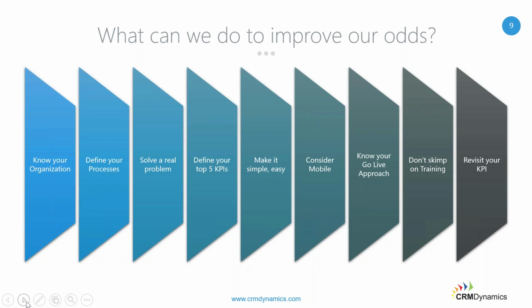And then the third thing is to solve a real problem. A lot of times when new systems are introduced, we are either changing somebody's job or some people get threatened that their job might now be obsolete. And if you change someone's job without offering a clear benefit in return, expect friction. So show them how these changes will provide value to them.